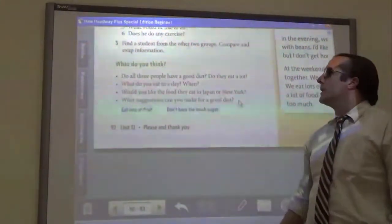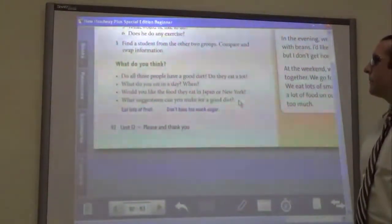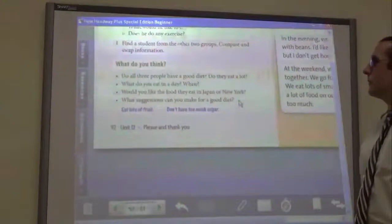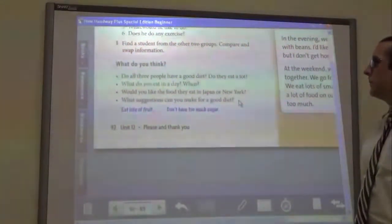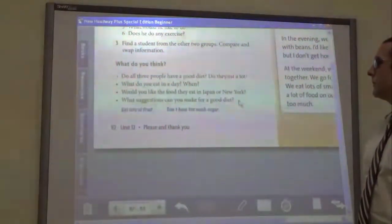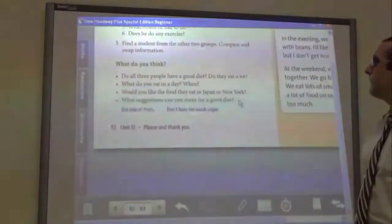What do you eat in a day, and when? Sometimes I eat tuna fish sandwich, which I mix with sweet corn and mayonnaise, and might make myself a tuna fish sarnie about midday, maybe have a toastie, have some coffee. Sometimes I eat steak, which I get from the supermarkets. It's quite a good price. So do some vegetables with steak and sometimes have some fruit afterwards. Would you like the food they eat in Japan or New York? I think I'd probably like the food in New York, not so much sure about Japan.